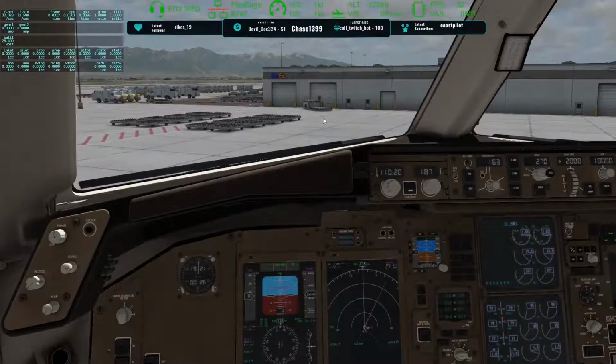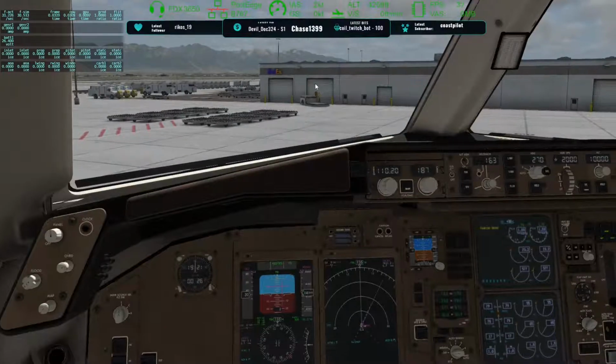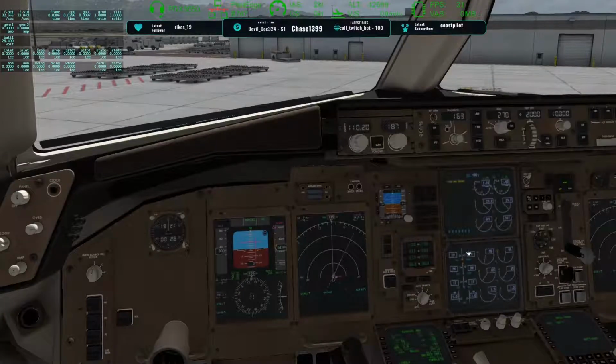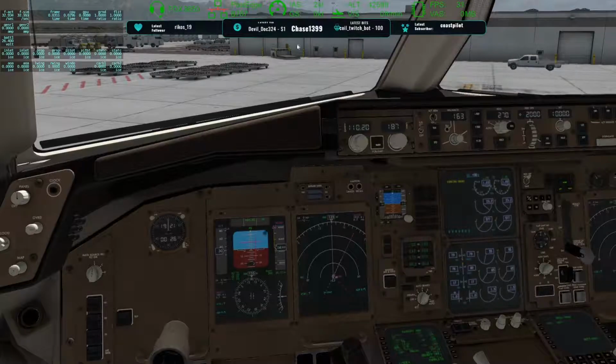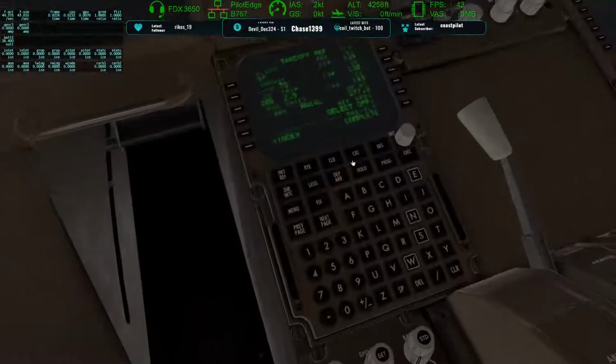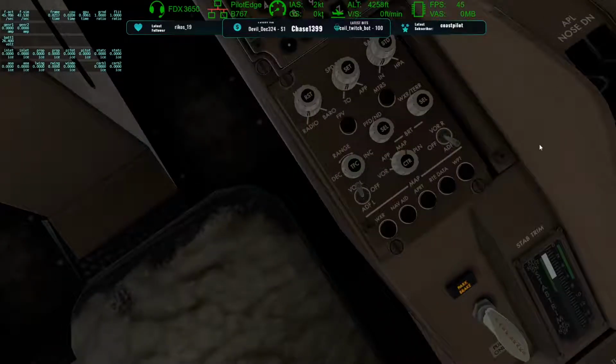Flagstaff Tower, Twin Cessna 427 Romeo Charlie, 10 miles southwest with Yankee inbound for landing. Operations complete. Set the brakes. 427 Romeo Charlie, Flagstaff Tower, straight in runway 3, report a 3 mile final. Disconnecting the tow now. Straight in runway 3, will report 3 mile final, 427 Romeo Charlie. Do brakes RTO. Takeoff trim is 2.9, so basically 3.